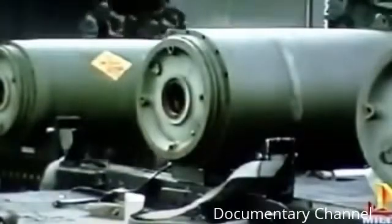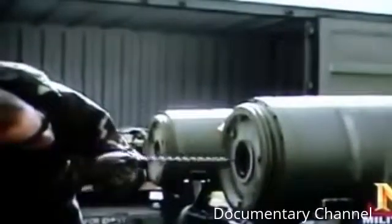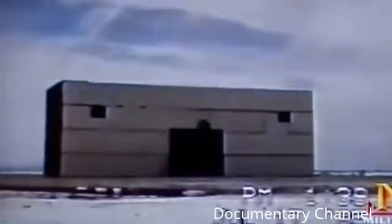Even non-explosive dummy bombs, once only used for practice, have been dropped on the enemy. Instead of high explosives inside the bombs, they used concrete to give it the same weight, and they allowed the accuracy of the Paveway, the laser guidance, to actually take out the specific target without the explosion and without destroying anything surrounding the target.